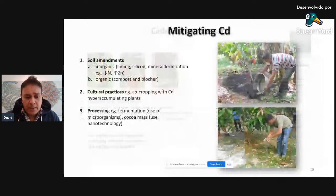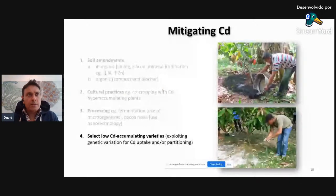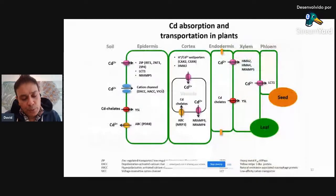And the approach that we've been looking at is, well, could we use a genetic approach for trying to reduce this cadmium? So that's essentially our idea, what we started working towards. The absorption of cadmium by plants and movement into the roots and shoots have been studied in a number of species, right? What we essentially found is a number of transport proteins that move cadmium from the soil into the root, and then it goes to the shoot, and then eventually into seeds.